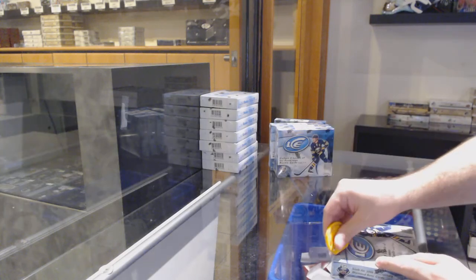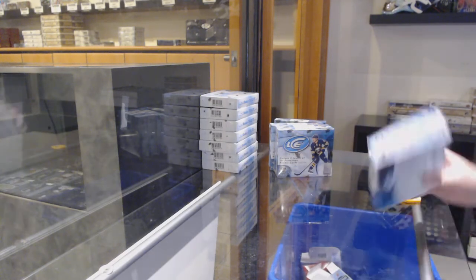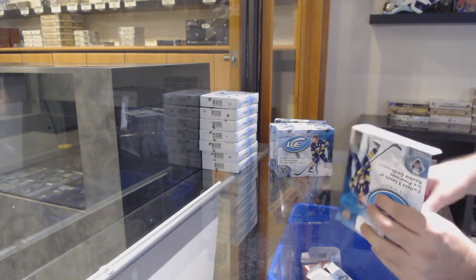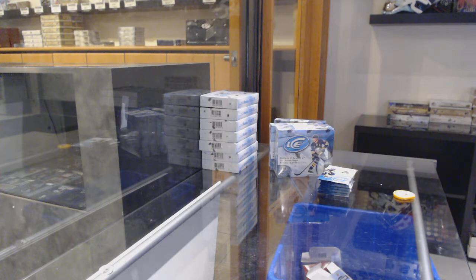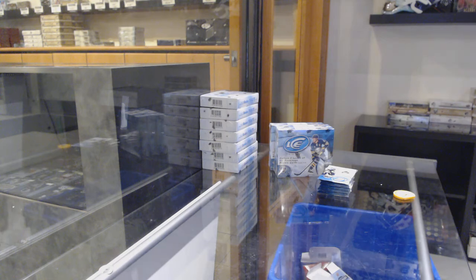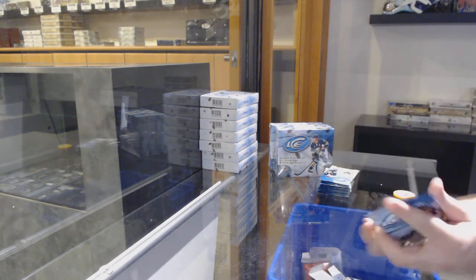Here we go, starting off CNC break number 12,092. We have the 5-box ice break. 5 box or 4 box? I think it's 5, isn't it? Nope, 4 box. Lucky I caught that. I'm sure none of you guys would have told me.